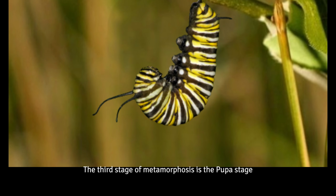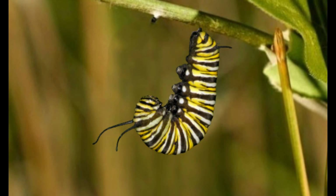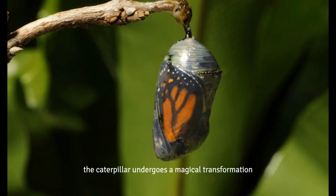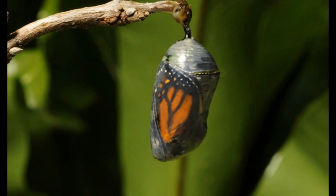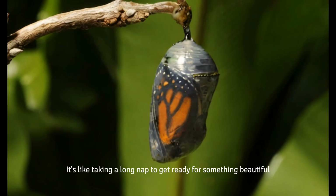The third stage of metamorphosis is the pupa stage. When the caterpillar has eaten enough and feels ready, it spins itself into a snug blanket called a chrysalis. Inside this cozy home, the caterpillar undergoes a magical transformation. It's like taking a long nap to get ready for something beautiful.